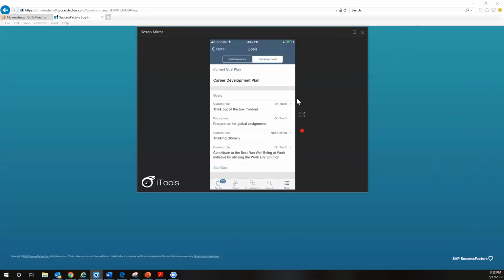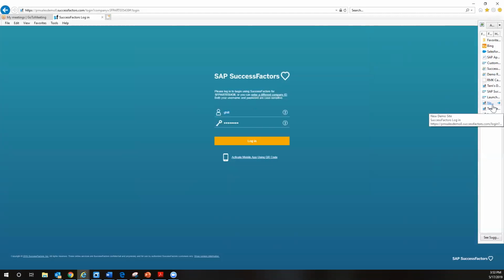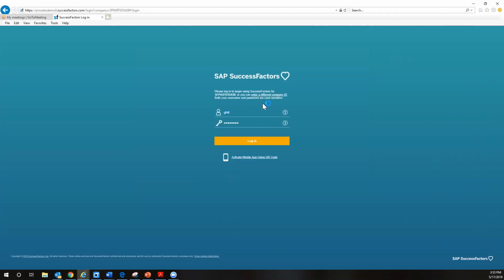Any questions around the mobile? And what we're going to do is go in and look at a bit of calibration.